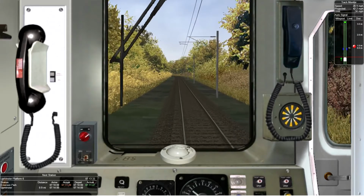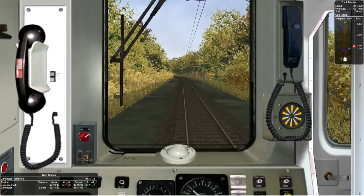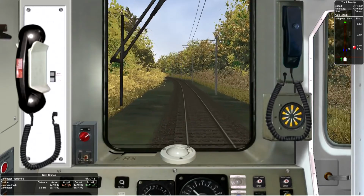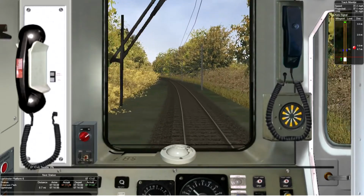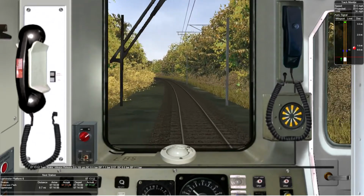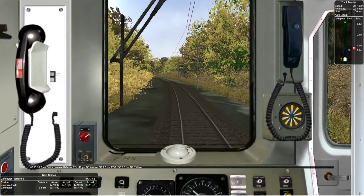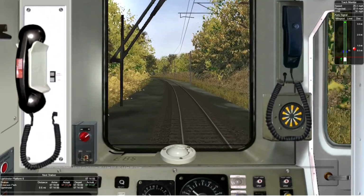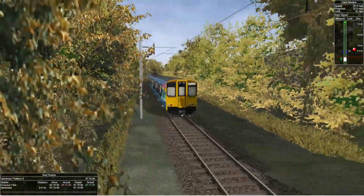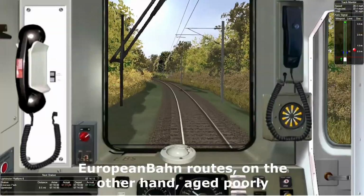Some of them are on sale on UK Train Sim, but one, they are a bit expensive now for dated software, and two, most computers these days don't have disk drives. Yeah, disk drives are a dying breed on PCs nowadays because most things are digitally downloaded, and of course digital download is not really an option for software this old. But Making Tracks has some of the best quality routes for MSTS. As you can see, it still looks amazing today.